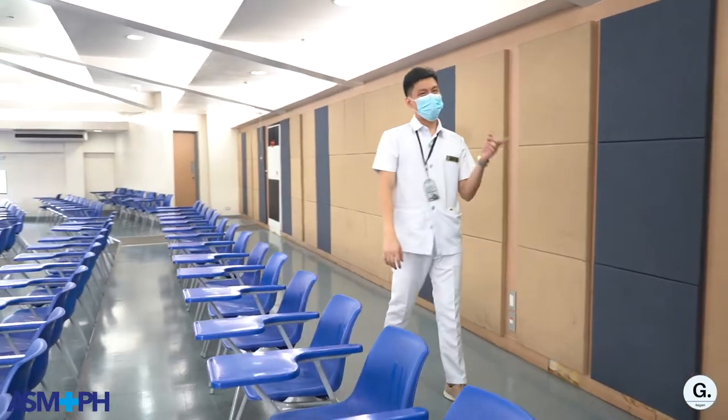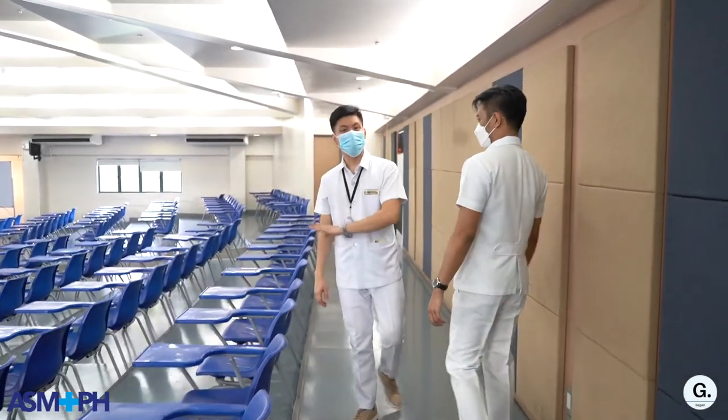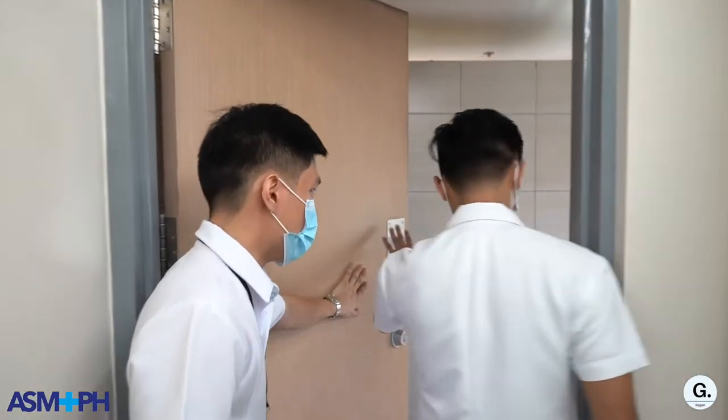Oh nga pala. May isang bonus pa dito sa classroom na to, and the other classrooms don't have, and that is... It has its own restroom. Yes. Pasok tayo.